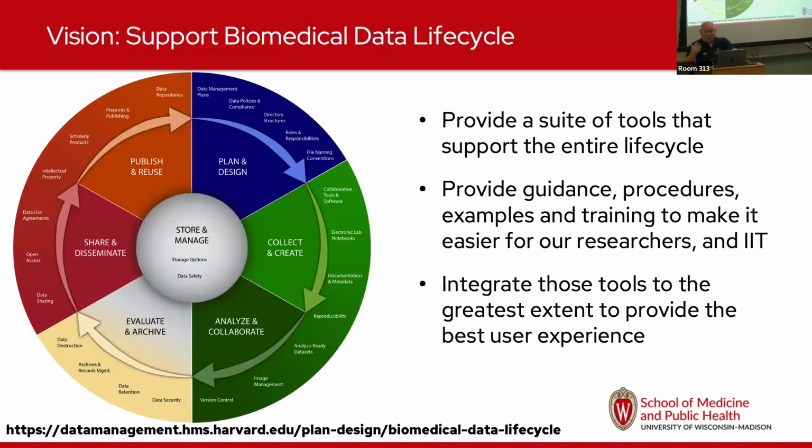And so the longer term vision here is we want to be able to support the full life cycle of biomedical data. So that's not just our clinical data, it's genomic data, anything else that might be of interest to our researchers. And so we hope to provide a suite of tools, right, that supports this whole life cycle, from designing and planning out their research all the way to publishing and reusing those data and the research that they've done. So that's going to include not just the technology, but procedures and examples and training. And we're not there yet, but this is stuff we're all still working on.